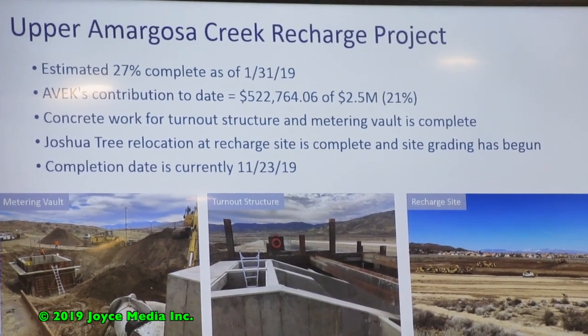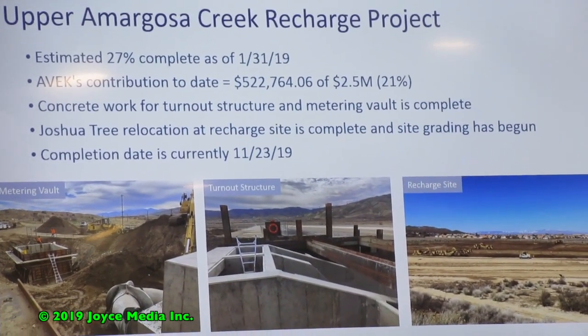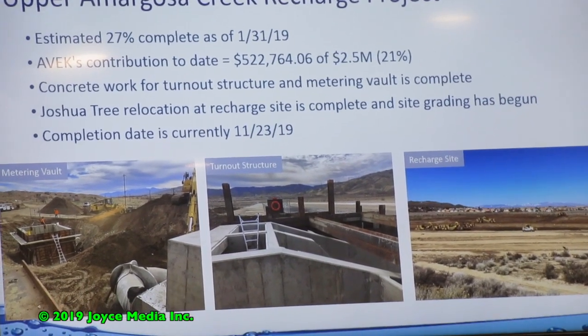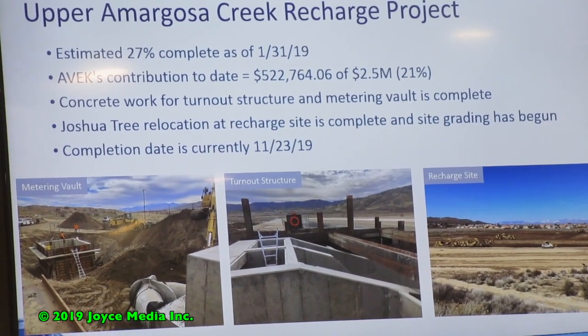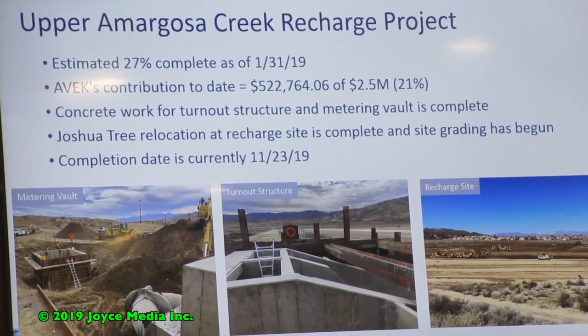You can see that the concrete turnout structure in the medium vault is complete, and that the Joshua Tree relocation that was required as part of the project was complete, and all the site grading has begun. Completion date at this point is 11/23/19, so November of this next year.